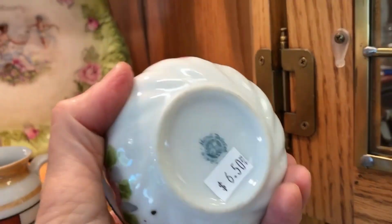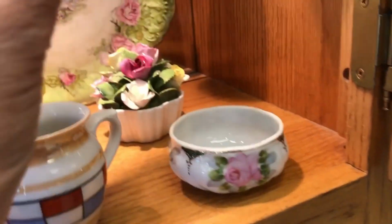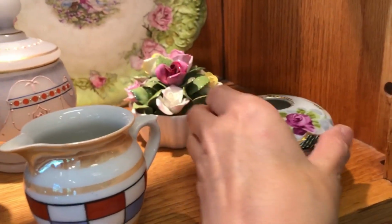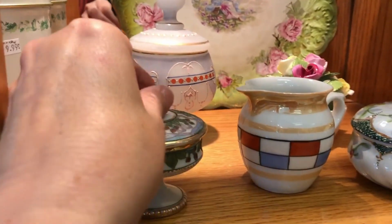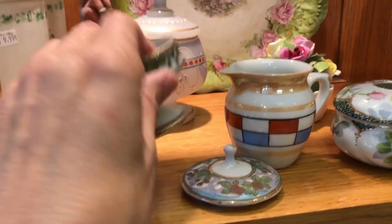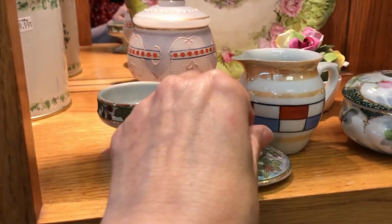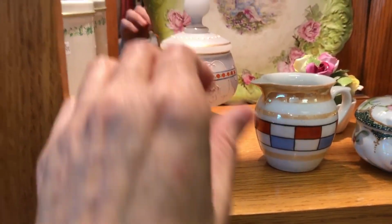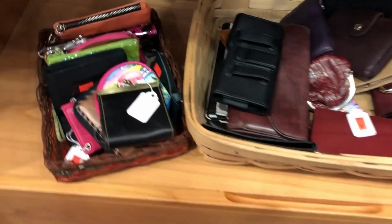This is an item I talked about recently. See the hole in the top? This is called a hair receiver. This was actually on a woman's vanity, and she would collect her hair in that to use for crafts. This little dish was sweet. Again, kind of a piddly little thing. There's got to be a fine line between the big giant couches I'm picking up and the little tiny trinket dishes. Here I'm jumping over to wallets, little coin pouches.